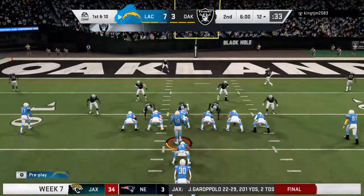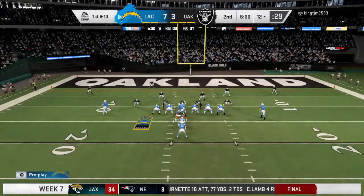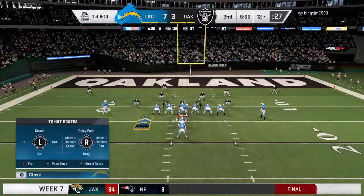Down. 10 logo. Stop your body. Go team, spell. Hey, team 6. Team 6.